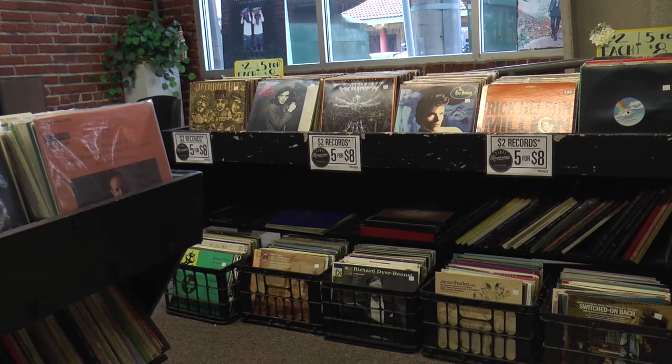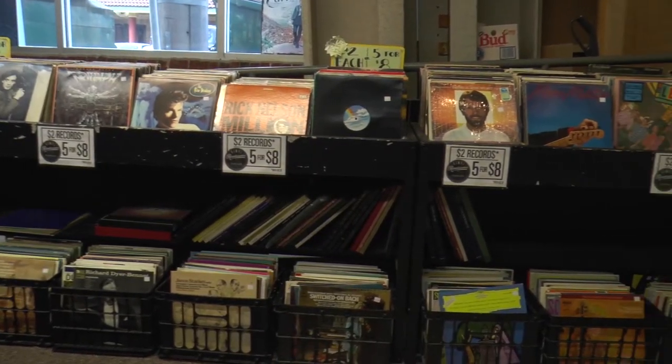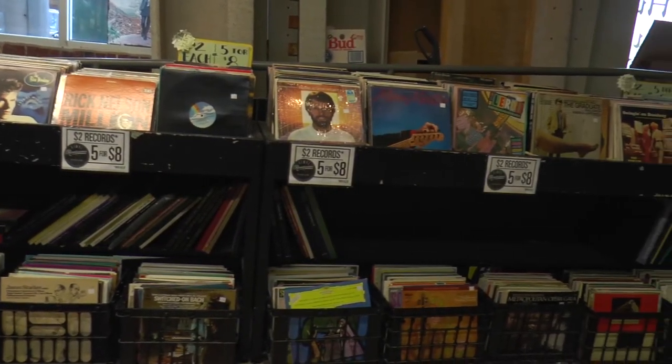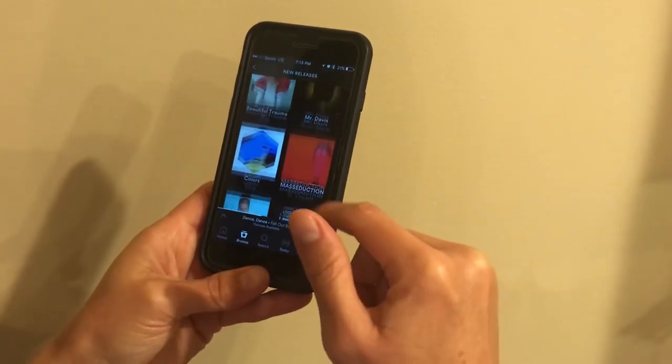I think the artwork, just because of the size of it and the ability to include different inserts and things like that, is far more attractive than a smaller compact disc or looking at it on a computer screen. Also, colored vinyl, things like that. The stuff they can do with vinyl is kind of cool and artistic.